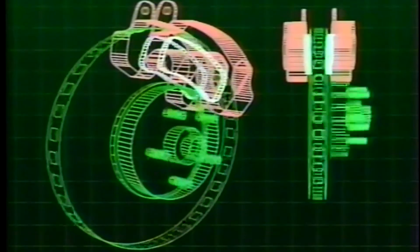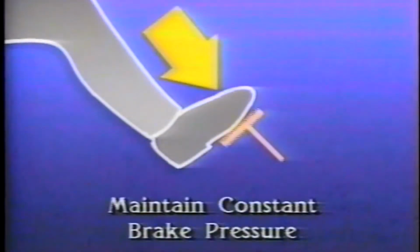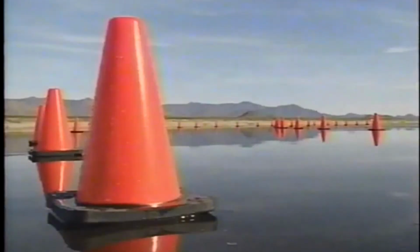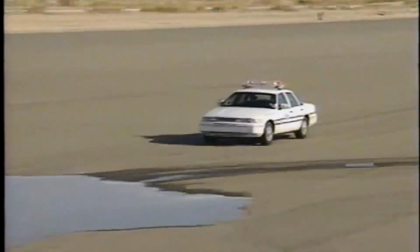If you feel the pedal pump, don't let up. It means the system is working. Four-wheel ABS not only improves braking on wet or slippery surfaces, but also helps you maintain steering control.